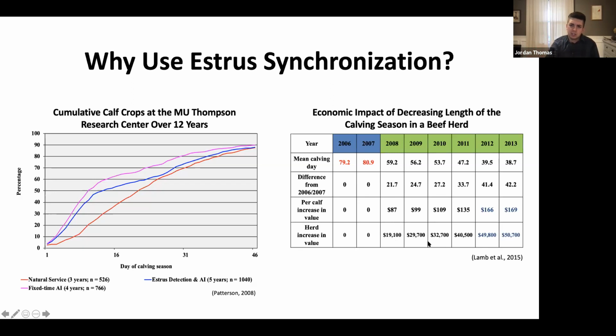There's more to it than just use of AI. But look what happens in the productivity of that herd in terms of them beginning to work their way down, shift to an earlier calving distribution. So not calving earlier in the year necessarily, but having more calves born early within that calving season. And then the per head increase in value that happens.